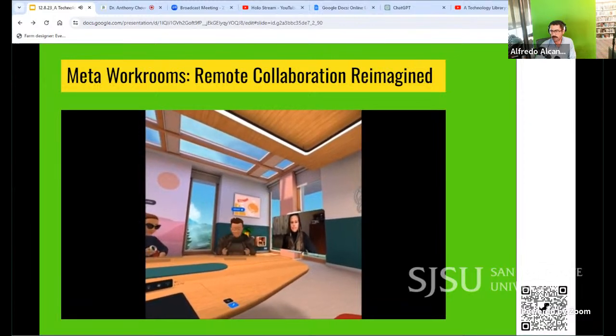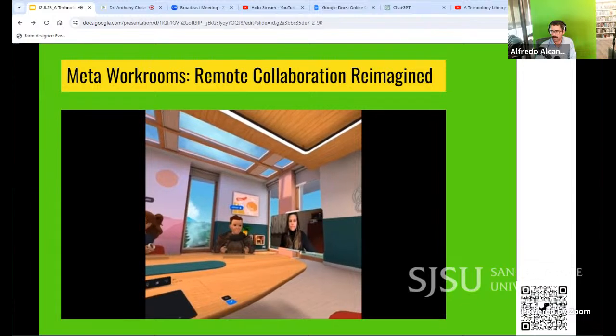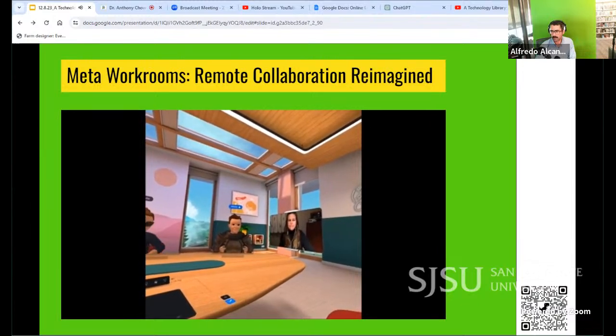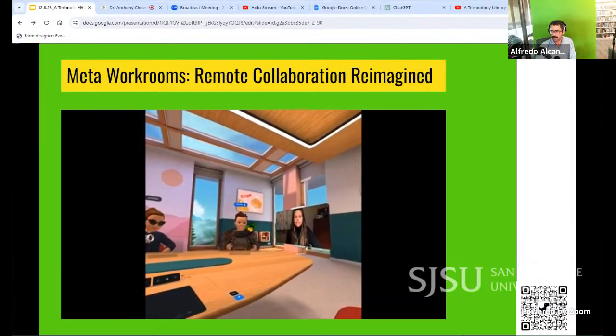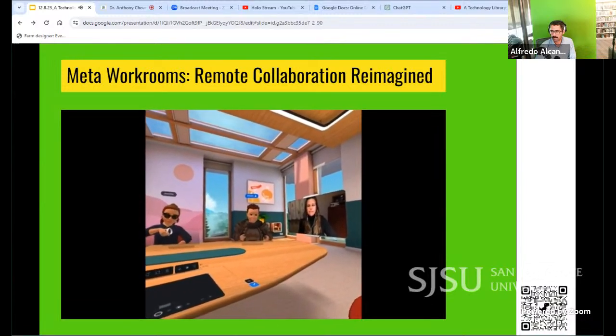One is the ability to collaborate seamlessly in 2D and VR. You can raise your hands, you can share screen, you can message with colleagues, react to conversations, all from the comfort of your virtual space.